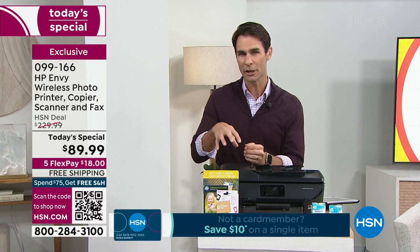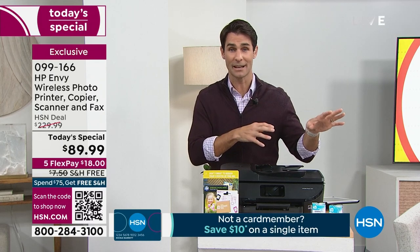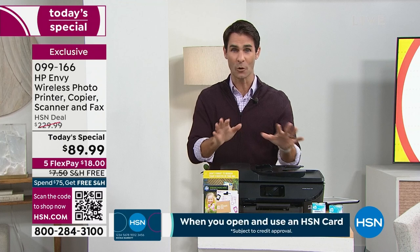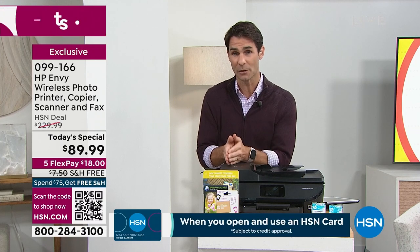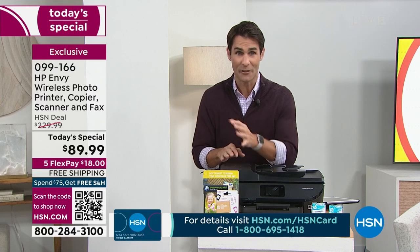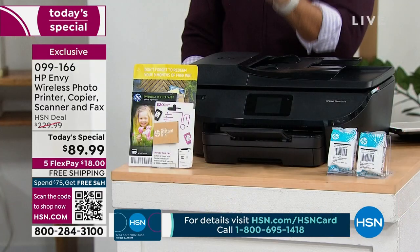And this is where the printer knows you're low on ink, so you don't have to run out in the middle of the night to go get ink. It will order it, it will show up to your doorstep, and you will always have it when you are ready. Not only is this the lowest price we've ever done on a 4-in-1, but this is the lowest price that we found anywhere. And if you notice, you're getting free shipping and handling today.